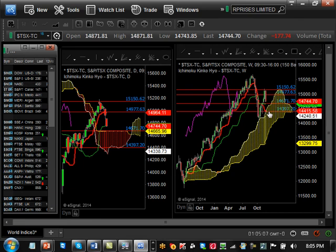As long as it holds this support here, it basically could keep on going higher, where it can retest this high and get up to 16,000. So this still has a high probability of reaching 16,000 before the end of the year or Q1 into next year, as long as this support at 14,397 gets held.